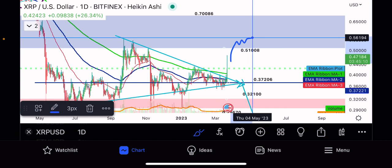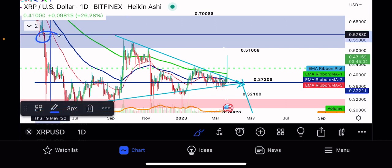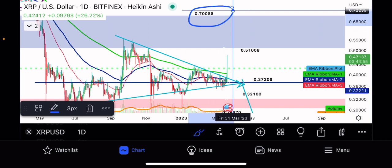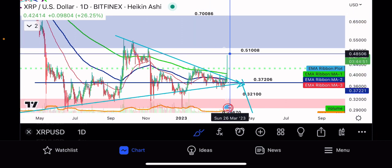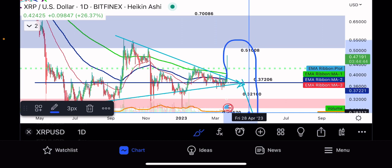The areas that you would look to get rejected at would be this upper wick here, and then right here that would coincide. Right about almost halfway into there is the upper end potential, and then a max potential of 70 cents. But I'm not thinking it's getting there right now. But this pump is playing true to what we thought, seeing the pattern. And then my gut says it's pulling a bearish reversal.